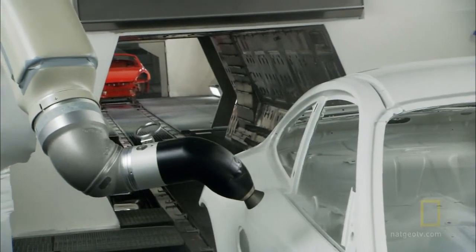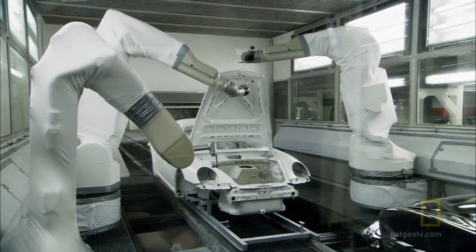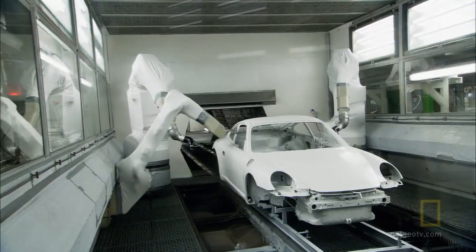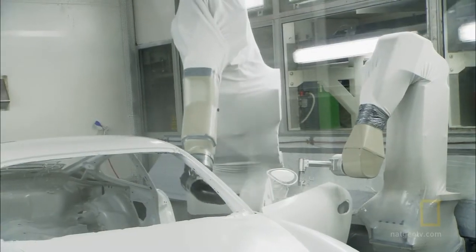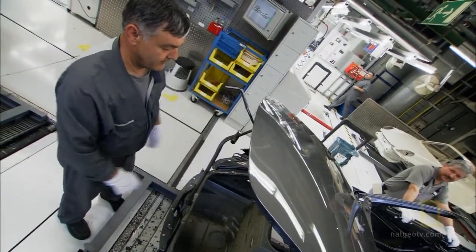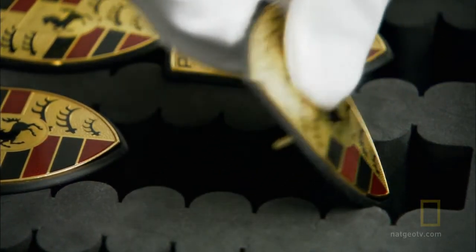The final layer is a solvent-based clear coat. The clear coat is painted by robots because the same clear coat is used for every car. The robot is also programmed to open the doors of the car and coat the interior surfaces. The paint shop's final job is putting the Porsche logo on the vehicle's hood.